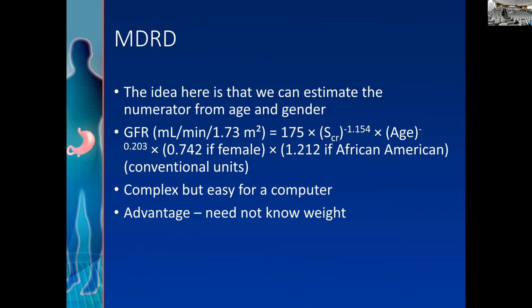The advantage here is that you don't need to know the weight. The disadvantage is it doesn't take muscle mass into account. So it just assumes everybody has the same muscle mass. All 72-year-old men have the same muscle mass. It's not true. They also found on average, again, this is on average, that women have less muscle mass and African Americans have more muscle mass. This has led to a great controversy, and we'll get to that controversy in a second.